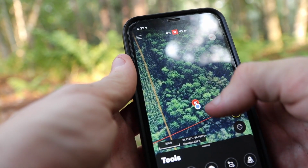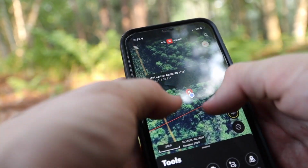I've been hunting this area for about 3 years now, so I know pretty much where the deer are early season and late season. So now it's kind of time to get one of those big ones we've been seeing on camera. So all right, well, let's go see what we can find.